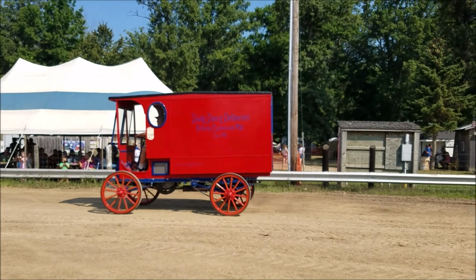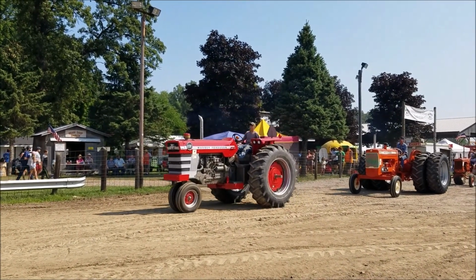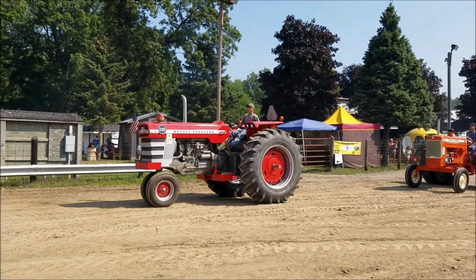Definitely don't see one of those every day. Lonnie Bowers from Leslie, a big Massey, the 1130, proud owner, that beautifully shined up. By the way, we're watching the Oliver tractor model parade.